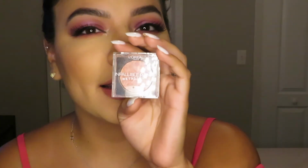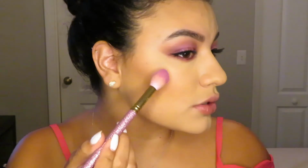So I almost forgot to add highlighter, and you guys know that these L'Oreal Infallible Paints Metallics, these are eyeshadows, and ever since I bought them, I've been using them as highlighters, but I love it. So that's what we're going to be using, and this one's in the shade 400.